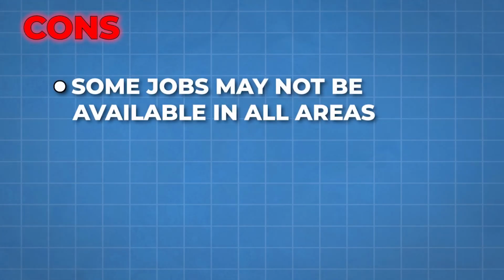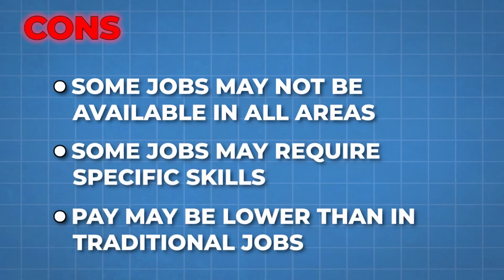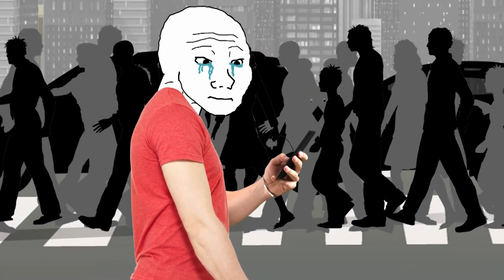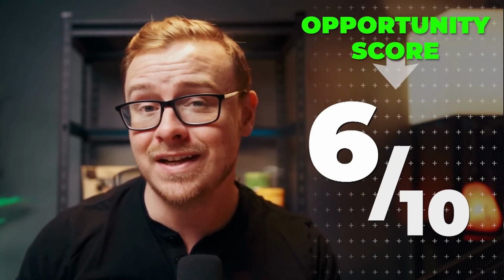Some of the cons of this one are some of the jobs may not be available in all areas. Some jobs may require specific skills, and the pay in many cases is going to be a bit lower than a traditional job. But overall, this is one that can be good for you if you're in a situation where you need to just make some money on the side, and you can make a full-time income from Jobble or other apps like it. But overall, I'm gonna give this one a 6 out of 10 opportunity score.